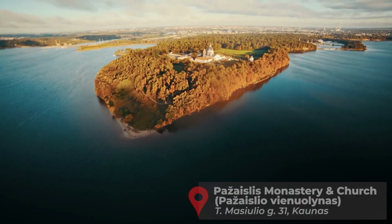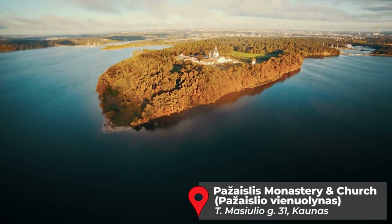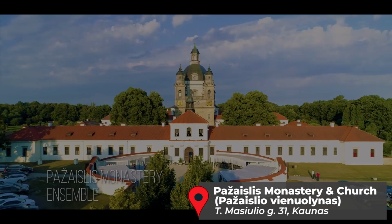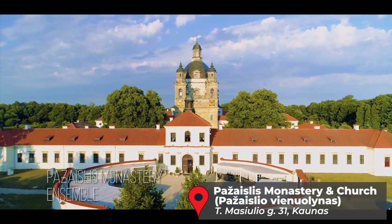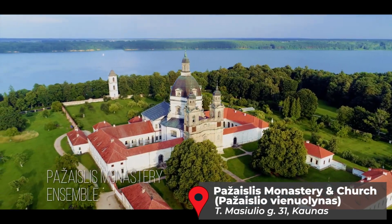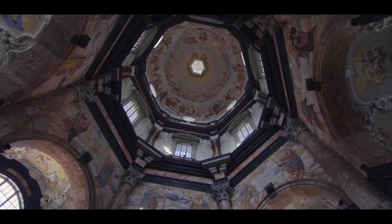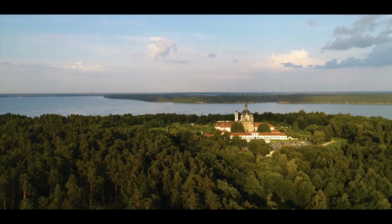On the way to Kaunas, there's also a beautiful monastery which is called Pažaislio vienuolynas. It's really incredible, it's very beautiful, you feel like you're in Florence when you're there. So I would stop there, have a coffee and visit the monastery, but also check the opening hours, because they're open maybe from 10 to 3 or 4. So you have to check before going there, but it's a magnificent place.